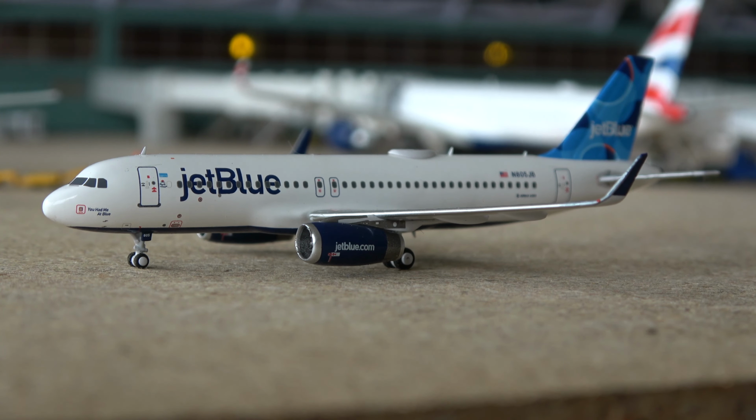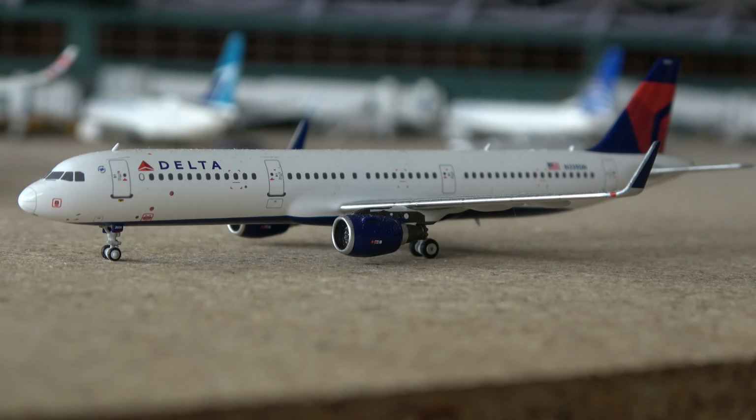This is also another new model. It is by Panda Models, or should I say correctly, Altitude Models, and they're using the Panda Models mold. I have 2 of these JetBlue 320s. I'm planning to do a Boston update in the near future, so stay tuned for my new Boston model airport video. Delta Airbus 321 is in line for a flight out to Atlanta.